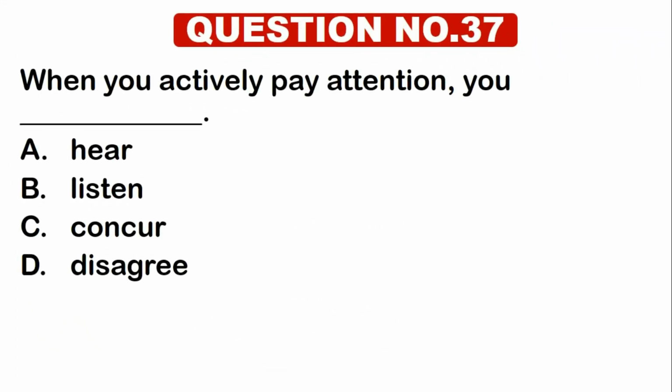Number 37, when you actively pay attention, you A, hear, B, listen, C, concur, D, disagree. The correct answer is listen. When you actively pay attention, you listen. This is active listening.